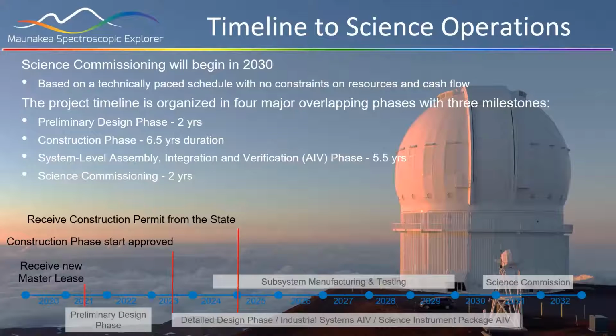So I will just briefly mention the timeline to science operations. I hope you're excited about this project. I certainly am. It's not going to happen tomorrow. We have a lot of work still to do, a lot of planning and engineering design work, and then some construction. But the current schedule says that we should be able to begin science commissioning in 2030. Actually, it says 2031 as of now. I didn't update this slide.